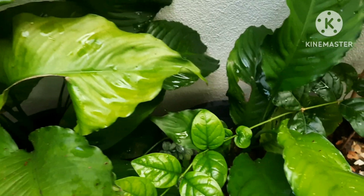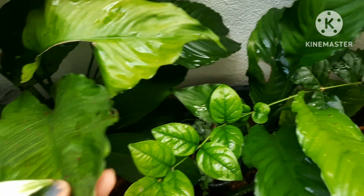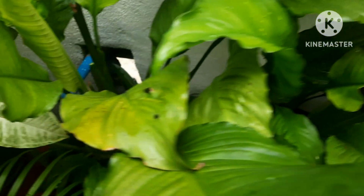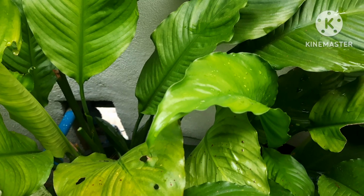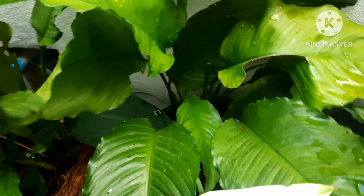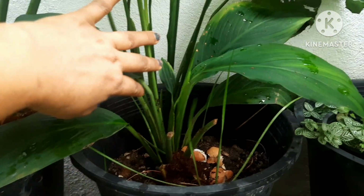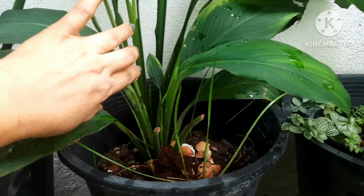Peace lily is a beautiful indoor plant which prefers shady sunlight. Once you bring it from a nursery, keep it in an area where it gets medium to partial sunlight. Because these are indoor plants, if you put them in your garden, see that they get filtered sunlight. You can grow these plants from a bulb. I got only one plant and I have easily multiplied it by separating from the bulb area.